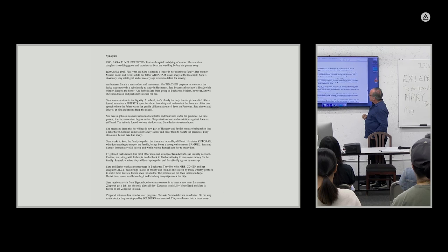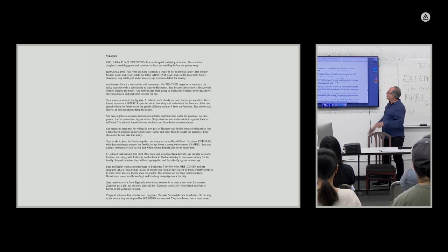Despite the honor, Abe forbids Sarah from going to Bucharest. So again, there's an argument, clearly saying, no, you're not going. Miriam, however, knows she should leave and packs her suitcase for her. So what the writer didn't say is that Miriam decides the opposite and she leaves. She gives us a description of what's actually happening in the scene.